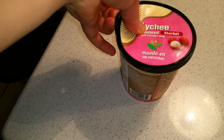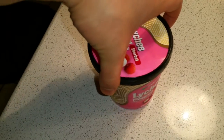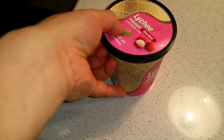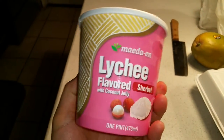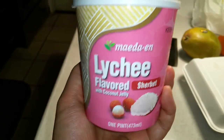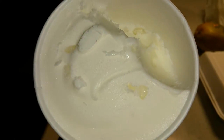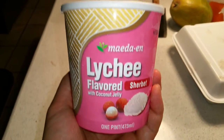Let me show you if I can open this up with one hand. Snacked into it a little bit earlier. I should have opened it before. Holy shit. Yeah. Lychee flavored coconut jelly. Yeah. That's what I'm snacking on, yeah. Alright. Snacking on some of this.